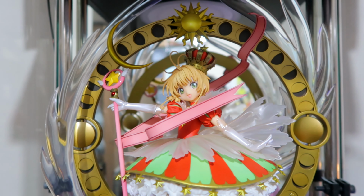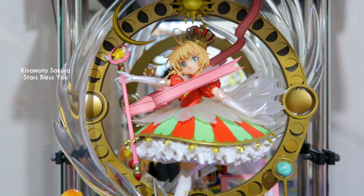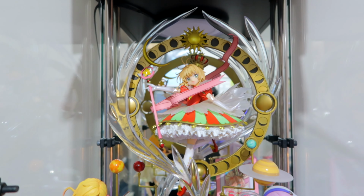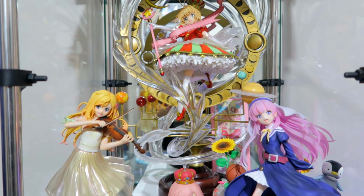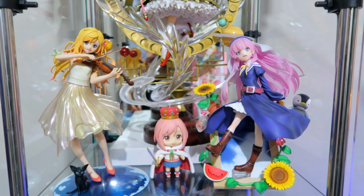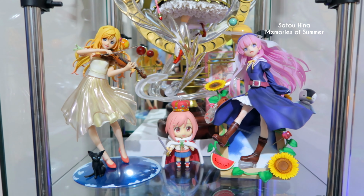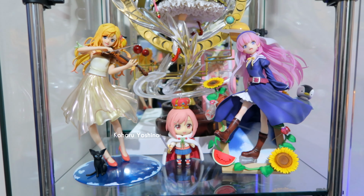Moving on to my first display case, we have the very beautiful Cardcaptor Sakura Stars Bless You figure by the Good Smile Company. This is probably the biggest figure in my collection. And on the bottom here, we just have a couple of Aniplex scale figures. We have the Kaori dress version and the Satohina Summer Memories version, and also a cute little Nendoroid of Yoshinoko Haru from the anime Sakura Quest.